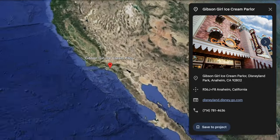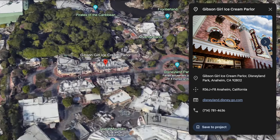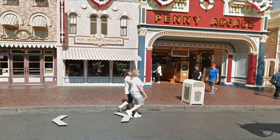Coming up next, we cool down with a tasty treat from Gibson Girl Ice Cream Parlor at Disneyland.